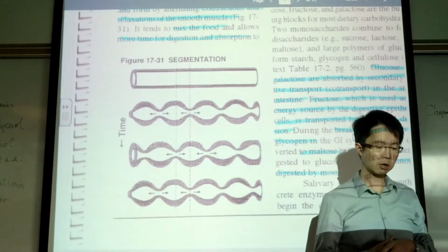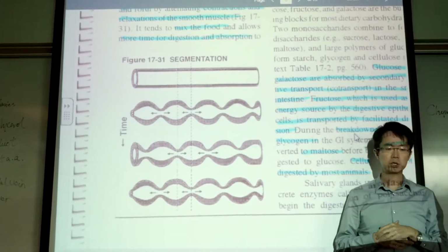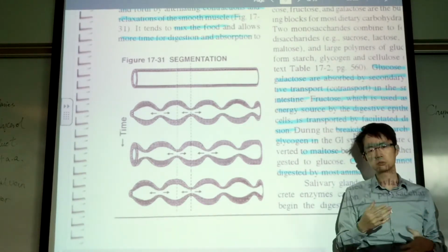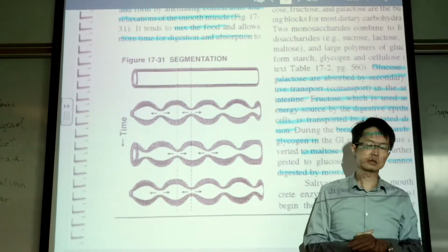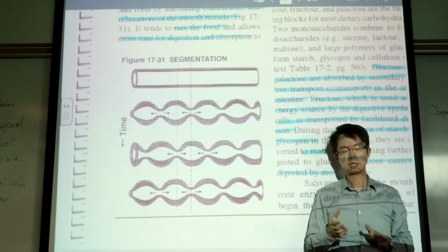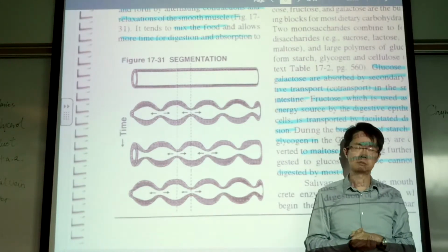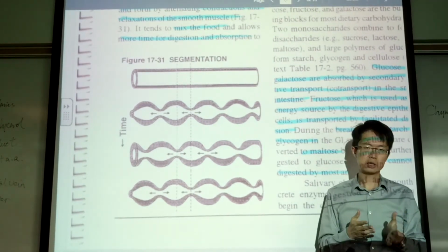So now let's talk about segmentation. We know that after the food goes through the stomach, it will go to the small intestine. The first segment of the small intestine is called duodenum. And then after this, the majority of the small intestine, we can just call it ileum.